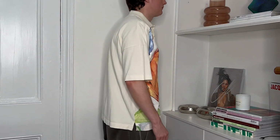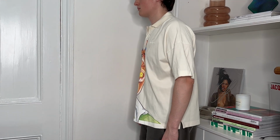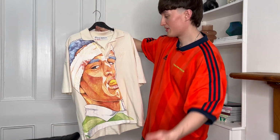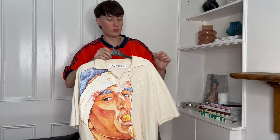Because of the colour as well, it pairs up with a lot of things. You can wear it more casually, but I always end up wearing it in a formal aspect. Smart trouser, loafer, maybe just a simple trainer. But another one that I'd sort of be gravitating towards wearing in a more formal setting, definitely.